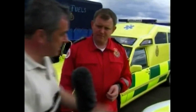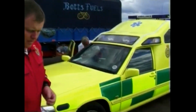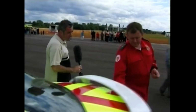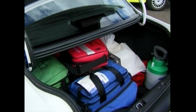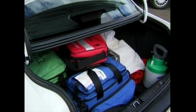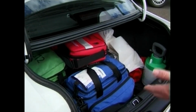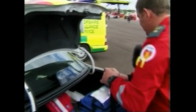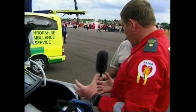If we take a look at the back here, perhaps you could tell us, let's take a little wander around to the back of the car. Perhaps you could tell us exactly what's on board as part of the Shropshire Ambulance Service. In the back of the actual vehicle we have basically all the critical intervention equipment that you're ever going to need. The bag here consists of all types of oxygen therapy, all types of airway management systems and intravenous systems.